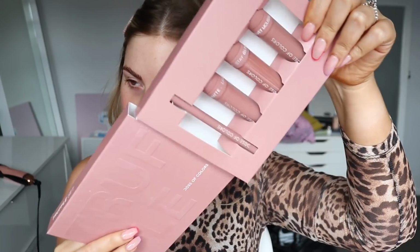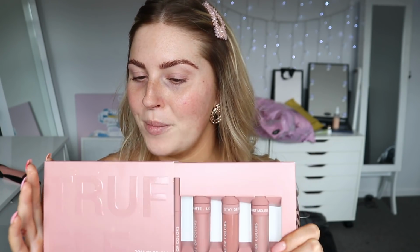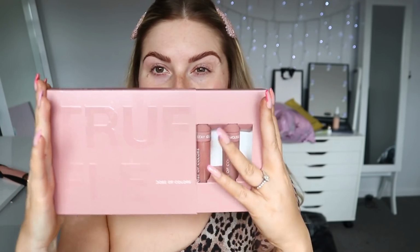By the way, I also purchased this because I wanted it. I want it, I got it. The Truffle set by Dose of Colors. I loved these Dose of Colors liquid lipsticks, but I got rid of mine because it was so old and empty. So it comes with a lip liner, a liquid matte lipstick, Stay Glossy lip gloss, and a velvet mousse lipstick. Probably won't try it today, but I'll definitely use it in a different little tutorial for you guys. I'm really excited to try that.